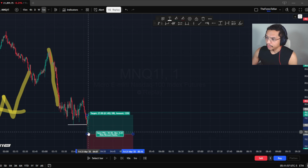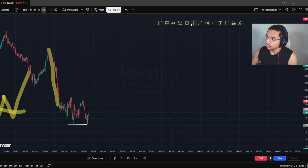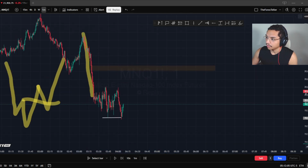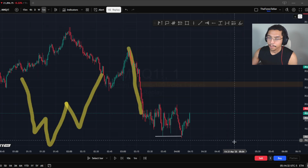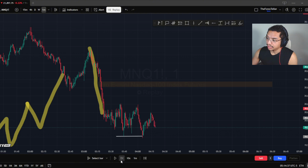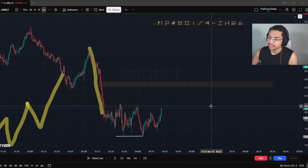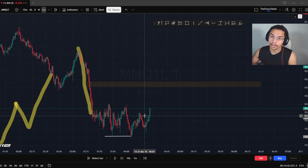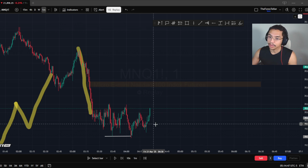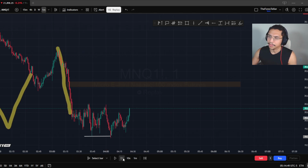And what do we have that supports this as well? We have a fair value gap right here. That is always a good sign for a reversal. Now, price goes ahead and makes this move to the upside. We hesitate for a little bit, and then we fail to make a low, but that is a good sign as well, because that means there are a lot of buyers in the market. And if we break above here, chances are we have a good chance of a long.